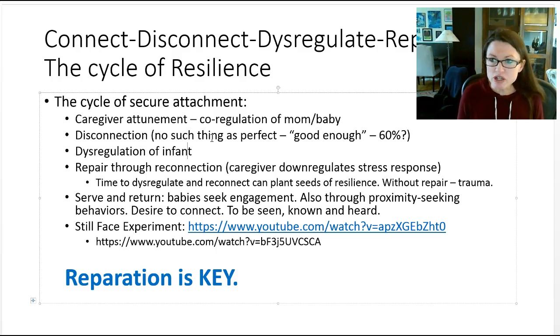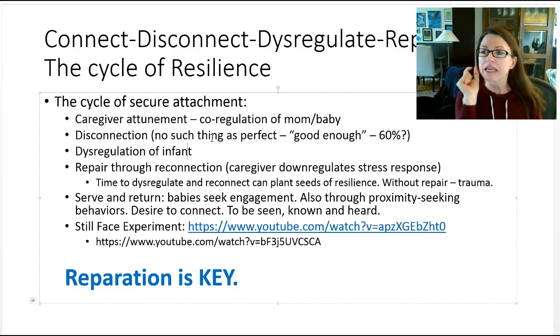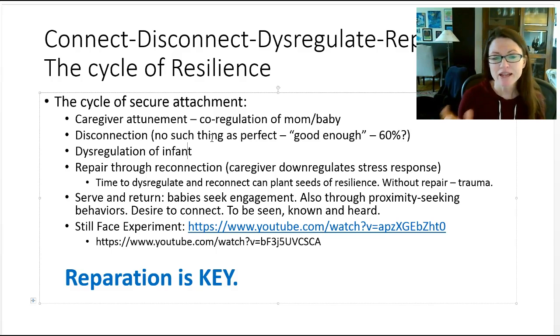So the disconnection happens, and this can happen in older relationships too. There can be a rupture. There's a fight. There's a disagreement. Mom gets upset and walks away. The key to all of it, to creating a secure attachment or secure relationships at any time in life, is repair through reconnection. That there is quick repair for infants.